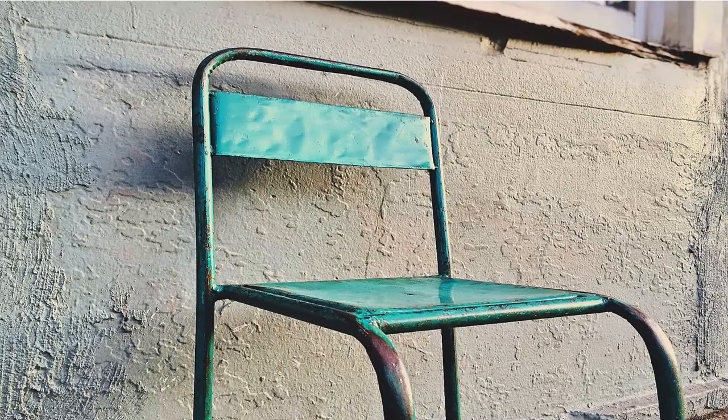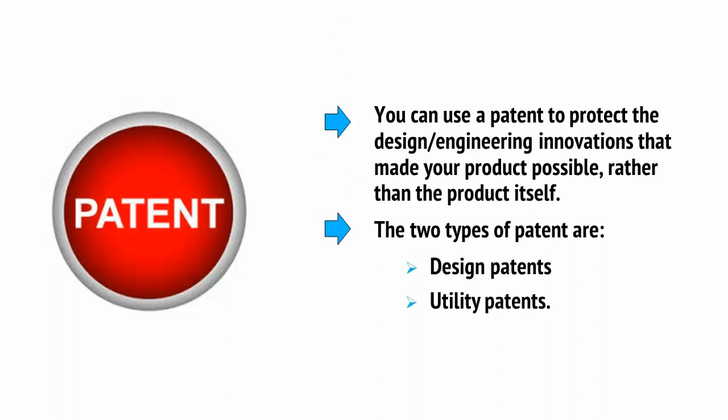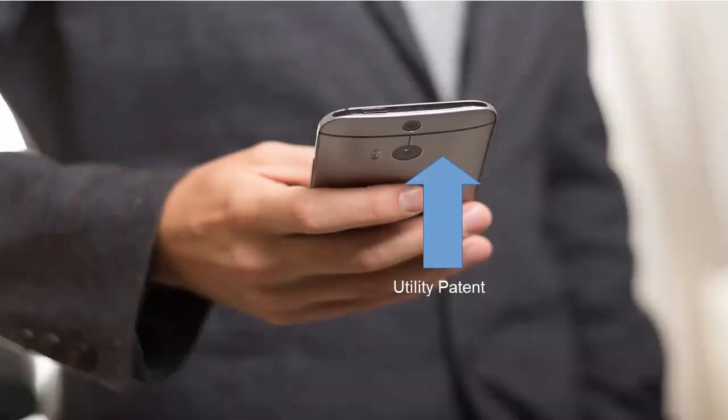To demonstrate this, consider that the inventor of the chair could not patent chairs, nor could they patent something you sit on. They may, though, have had more luck protecting something you sit on with 4 legs and a back. As a maker, then, you can use a patent to protect the design or engineering innovations that made your product possible rather than the product itself. The 2 types of patents are design patents and utility patents, which protect designs and utilities respectively. In other words, if you have a smartphone, the design patent would protect the look of the phone, while the utility patent would protect the inclusion of whatever newfangled chip it had in it.